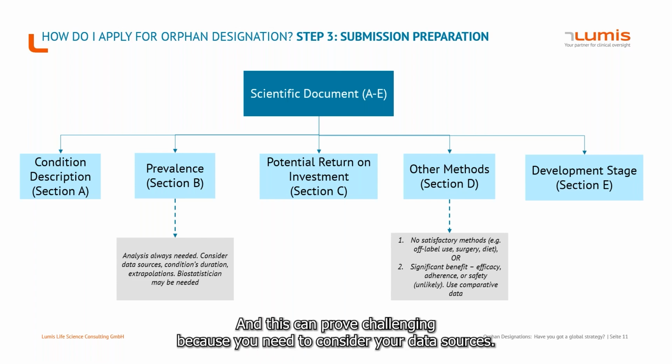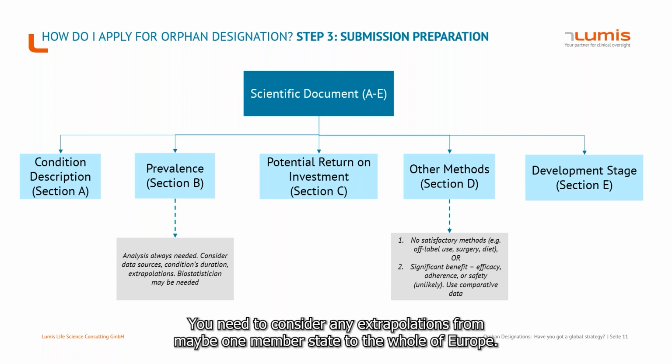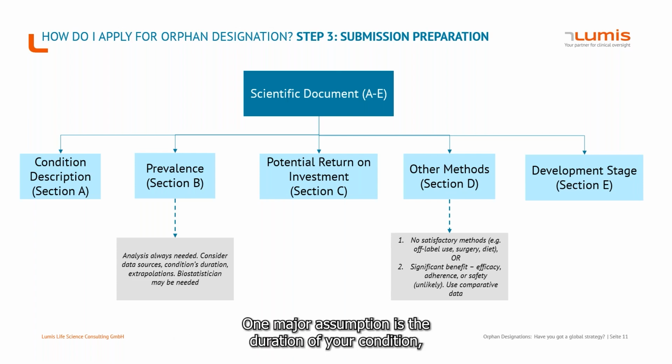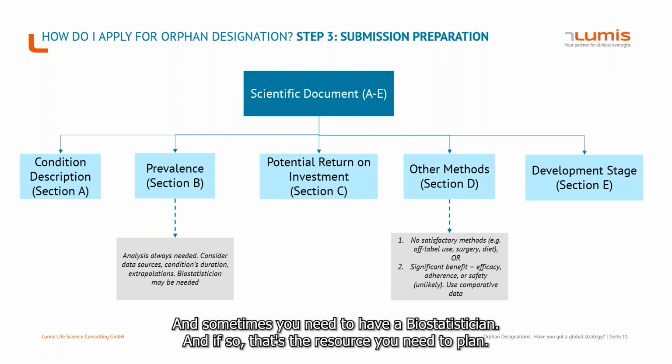And this can prove challenging because you need to consider your data sources. You need to consider any extrapolations from maybe one member state to the whole of Europe. You also need to consider your assumptions. One major assumption is the duration of your condition, because that impacts prevalence and the prevalence statistics you use. And sometimes you need to have a biostatistician. And if so, that's a resource you need to plan.